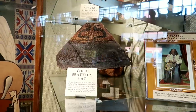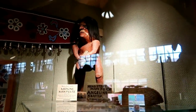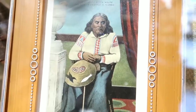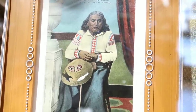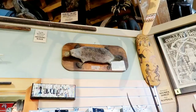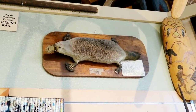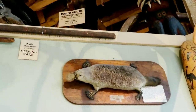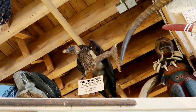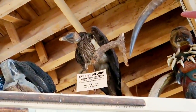There's Chief Seattle's hat right there. And then a medicine man figure up there. There's the only known photo of Chief Seattle with that same type of hat on his lap, see? Now right up here you see an Australian duckbill platypus. Right there, and then above him, that says that is the Nubian vulture, the largest vulture in Africa.